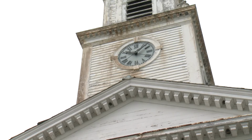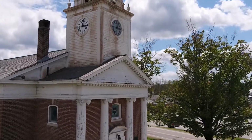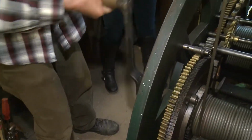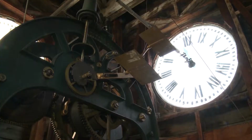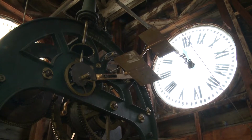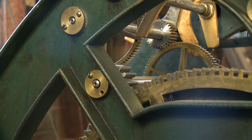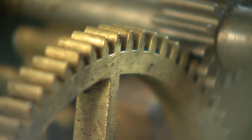For more than 100 years, high above downtown Winchester, an antique clock has kept time. When I was a kid, I've got very good memories of riding by on my bike and stuff, and I could hear the bells chiming and stuff. Ben Kalansky is one of the many clock keepers who have hand-cranked this antique timer over the years, setting in motion a magical dance of machinery.